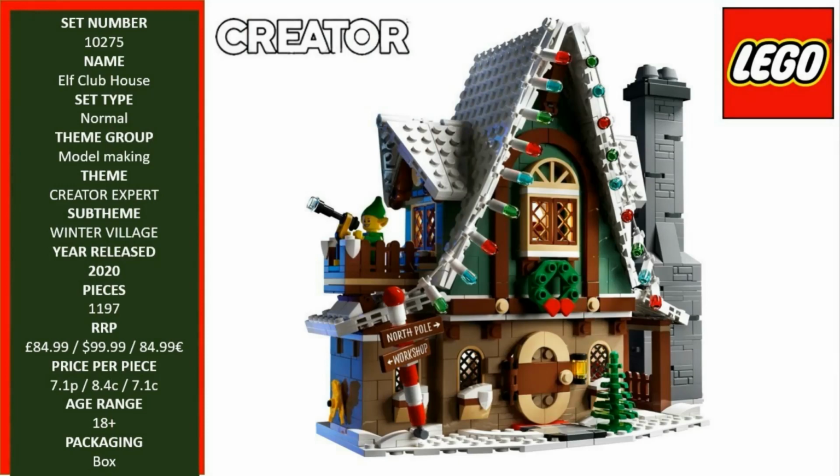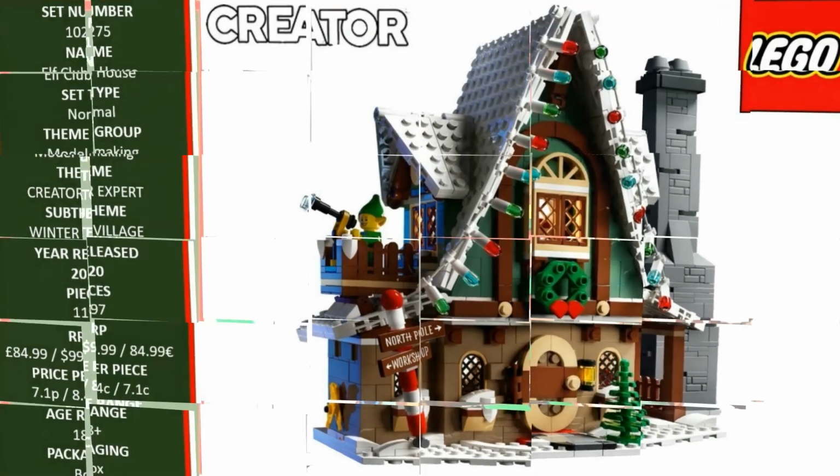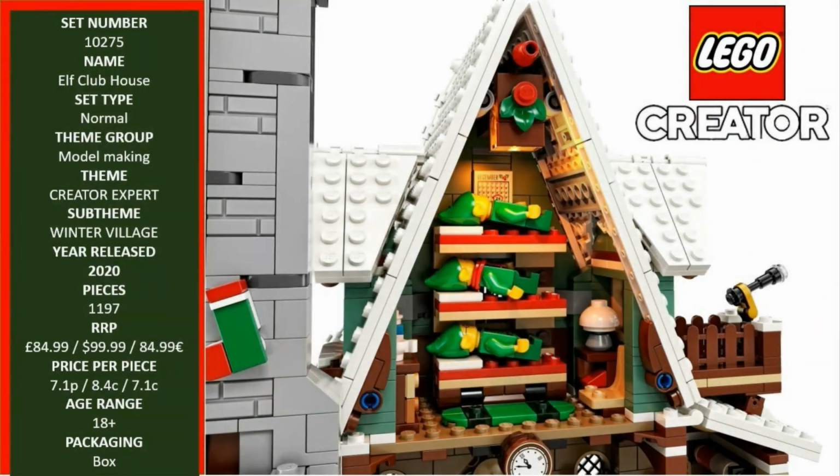The Elf Clubhouse is part of a collection of Lego model building kits for adults who love clever design and detailed scenes. And, of course, this model makes a great Christmas present for your loved ones. Explore your favorite family Christmas traditions with this delightful building challenge.